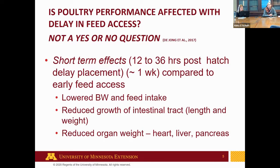But basically the short-term effects with feed access 12 to 36 hours post-hatch lasted for about a week when compared to early feed access. And so basically they saw some lowered body weight and feed intake. They also saw some reduced growth of the intestinal tract, both the length and the weight of the tract, and then also some reduced organ weights. In this case, they were looking at the heart, liver, and pancreas, all very important in terms of supporting growth of the baby turkeys.